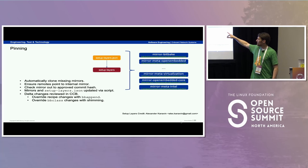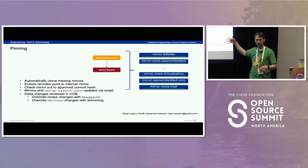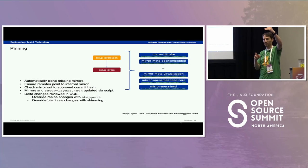So a project admin on a periodic basis will resync from the upstream mothership to the mirror and then update the setup layers. It's all done by script. It updates the setup layers.json file with the new head commit, with the new hash at the head. Okay? So now you do a git diff on setup layers.json, and what do you have? You have a before and after, right? And now for the change control board, you can just show all the commits in each repository and review them one by one. And if you do this often enough, depending on how quickly upstream is developing, it's usually every week or every 2 weeks.